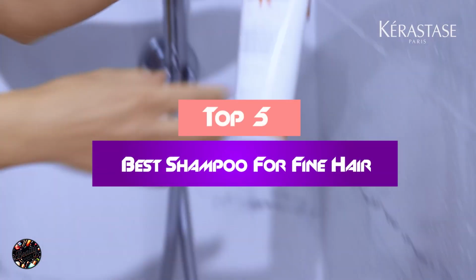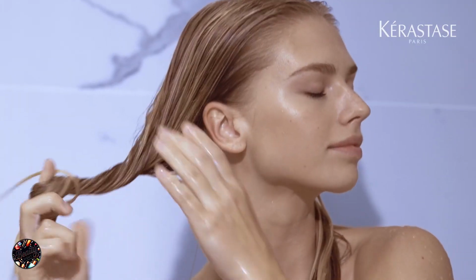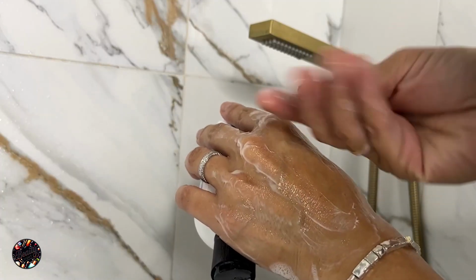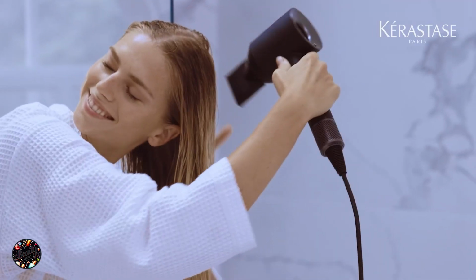Struggling with fine hair that falls flat? You're not alone. Finding the right shampoo can make all the difference in adding volume and thickness to your strands. In this video, we'll review the top 5 shampoos for fine hair that deliver on their promise of fuller, more vibrant locks. Let's get into it and discover which shampoo could be your new go-to for voluminous, healthy-looking hair.